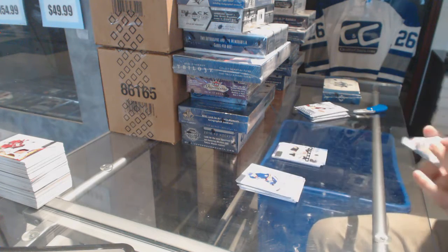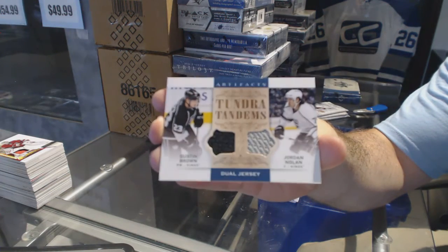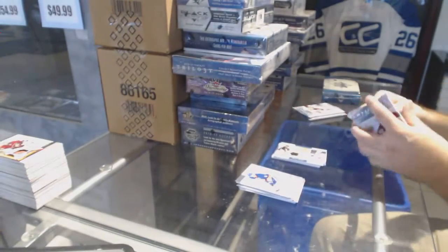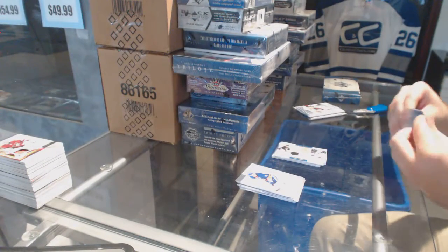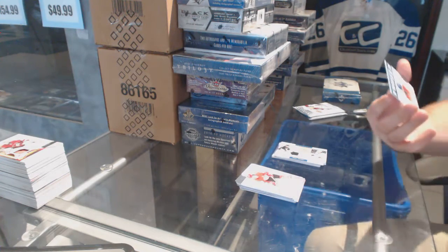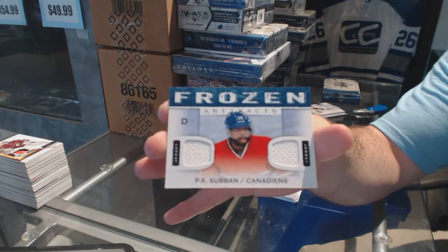Dual jersey for the LA Kings of Brown and Nolan. Brown Nolan. For Rose Artifacts, dual jersey of PK Subban for the Montreal Canadiens.